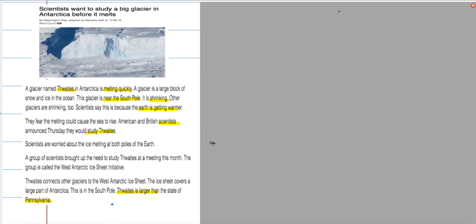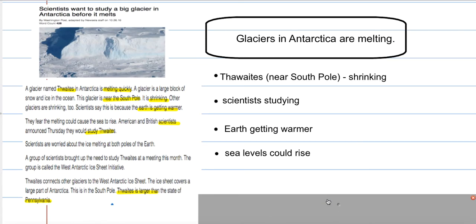So if I were to come here and look at some boxes and bullets that I can make out of what I highlighted, I can go like this. I picked out these details. I picked out that Thwaites is near the South Pole and that it's shrinking. Got that from here. Scientists are studying it. Got that from here. Earth's getting warmer. Yep, important. And sea levels could rise.